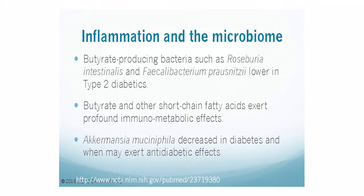Administration in the rat models improved weight loss, metabolic control, and adipose tissue inflammation. And metformin. Remember I said I think sometimes drugs are maybe working through the microbiome? In this case, metformin increases concentration, and increased concentrations are related to less insulin resistance, less diabetes. What if part of metformin's activation was just through the microbiome? Inflammation. So butyrate-producing bacteria like Roseburia and Faecalibacterium are lower in type 1 or 2 diabetics, and as we can increase that Akkermansia, we're going to see anti-diabetic effects.